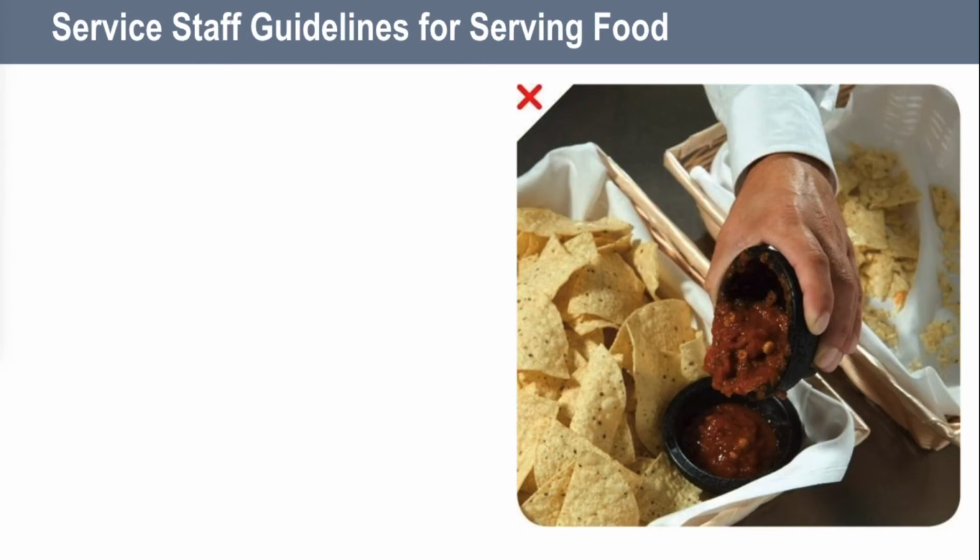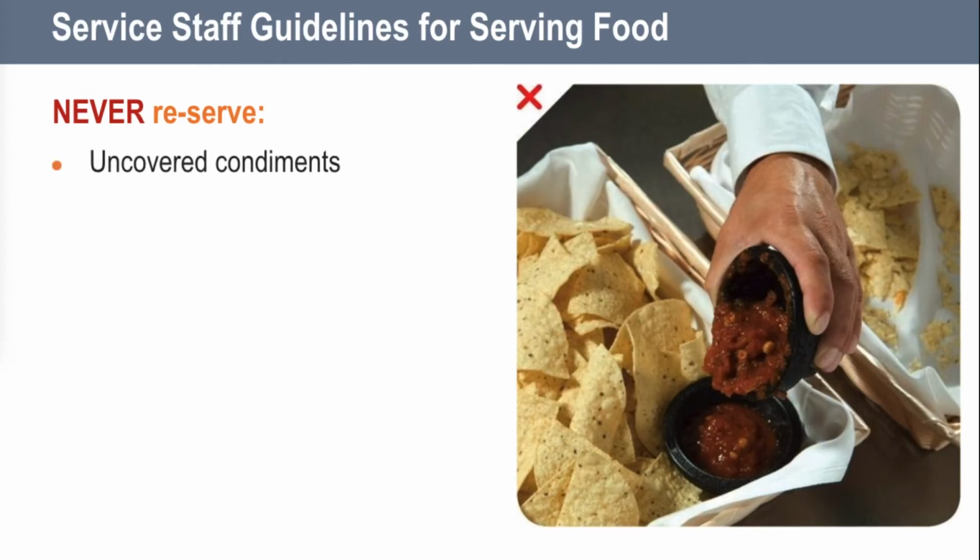Gross. See that salsa? This server picked up a basket of partially eaten nachos and is recycling the salsa from one customer to another. This is disgusting. Don't reserve an open ramekin of mayonnaise or ketchup, even if the person who originally got it didn't touch it. Never, ever reserve uncovered condiments.